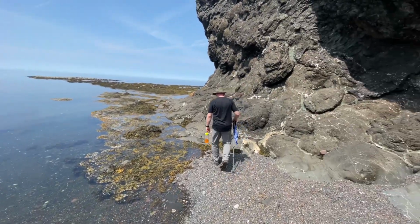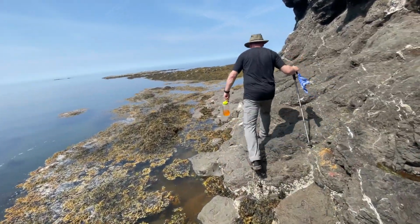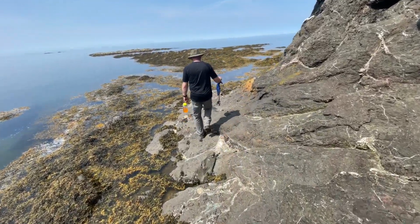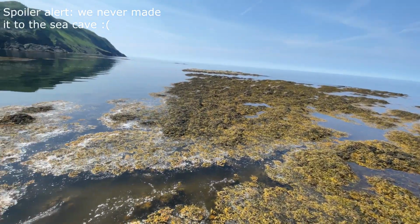We're trying to get to the sea cave, which apparently you can get to at low tide going this way, but it looks a little sketchy, not gonna lie. Do it from the other side? Yeah. If we don't catch it today, we can always catch it tomorrow.